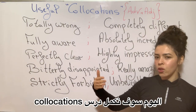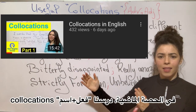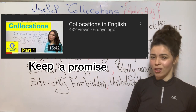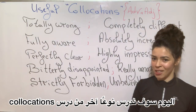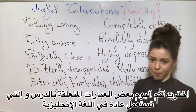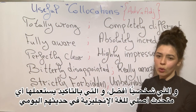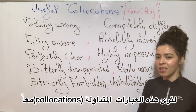Today we are going to continue our lesson, which is collocations. Last session, I gave you verb plus noun collocations. For example, keep a promise. Do you remember? Today, I'm going to teach you another type of collocations, which is adverb plus adjective collocations. So today, I chose some collocations that are really common in English, that I personally like, and of course native speakers use in their daily conversations. So let's see these collocations together.